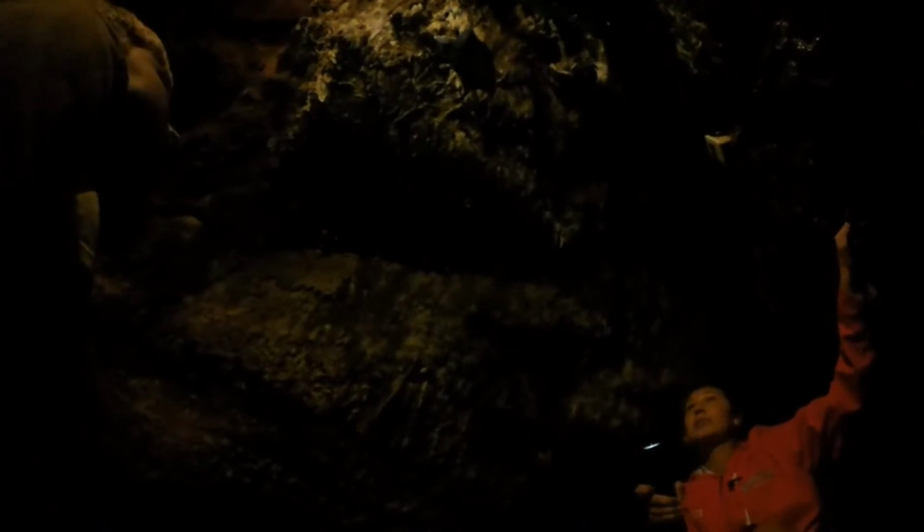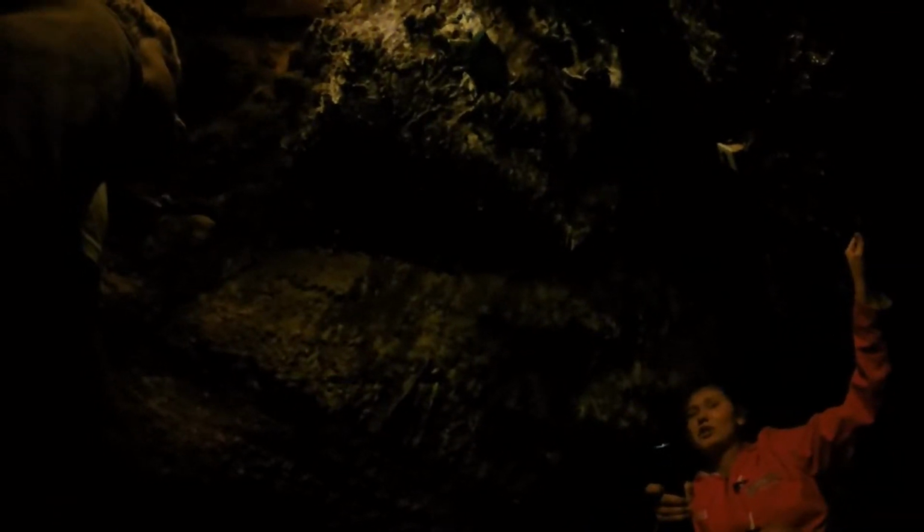You guys can look right above our heads here. These long, slender stalactites are called soda straw stalactites. They get their name because they are hollowed out in the center. So they're not like regular stalactites. If one were to break off, you would actually be able to sip liquids through it. However, I really don't recommend it, as they're made out of minerals, so they're going to be quite salty.